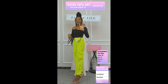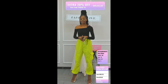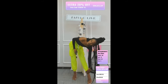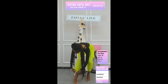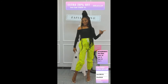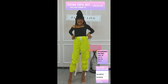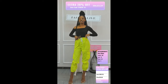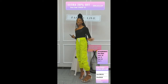The material is not elastic, so you should be very careful. And let me tell you some of the elastic parts. We have this down part, oh my god, I can't do this because I'm going to fall down. So this part is really elastic, so it can adjust to your legs and will look amazing. And the waist part is a high waist, so this part is so elastic, and I think that's a plus, one more point about these joggers.